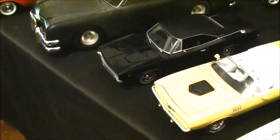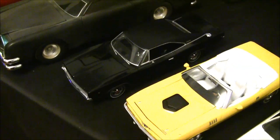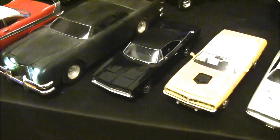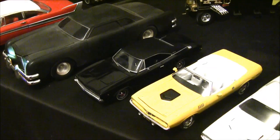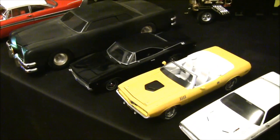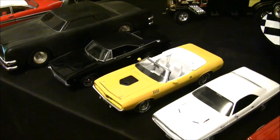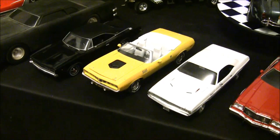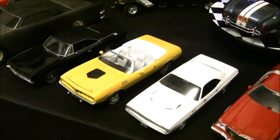And we've got a 1968 Bullet Charger here. I just recently finished this one, and I'll be showing a video of that a little bit later. One of my good friends in the modeling community is working on this right now, so we don't want to interrupt his video, but we'll show you that a little bit later. I've already got that shot and in the can.